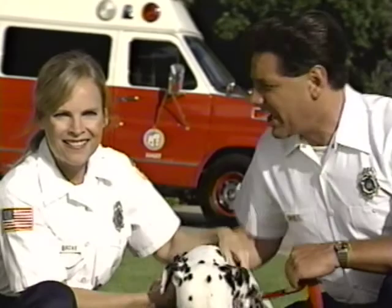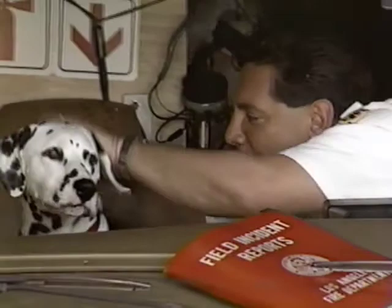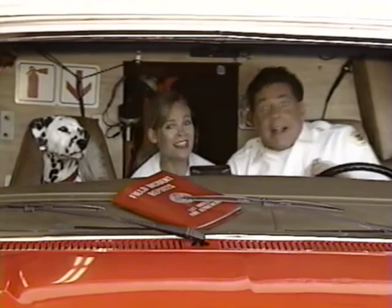Okay, I'll tell you what. You man the equipment in the back of the vehicle, and Buddy, you can be the co-pilot. Okay. Good doggy, and I'll drive. Let's go. Come on, kids, let's go. Buddy, all ready to go? Unit 69, respond immediately. Rescue Unit 69. That is us. Hey, Buddy, here we go.